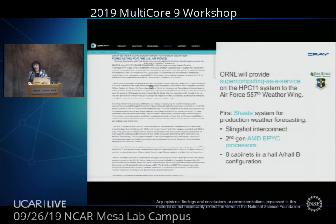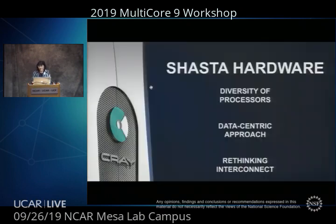The thing that we announced with the Air Force, we're super, super excited about. I know Wei is involved in the application work for that she talked about yesterday. So Oak Ridge did a procurement for the US Air Force, and they selected Shasta, and they'll be providing HPC as a service to the Air Force for their operational forecasting. So it's a different procurement model, and it's the first one of our new systems, so we're super excited about it.